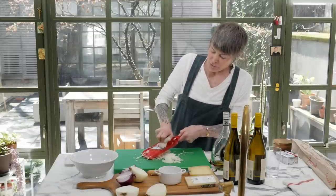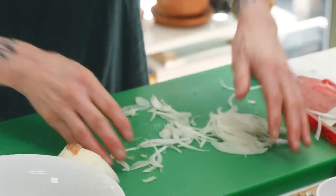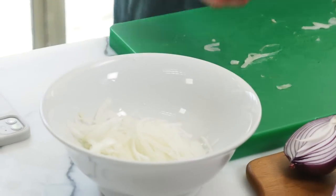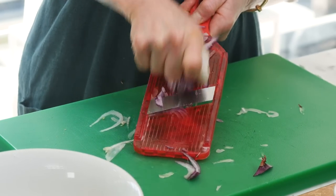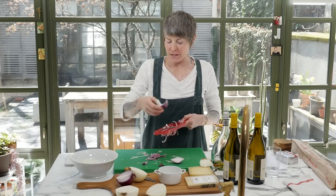Now, you can add a little sugar when you do this if you choose, but the onion has sugar, so it's gonna caramelize on its own. I'm using red and white onions. It's usually made with beef stock, which gives it a richness and a heartiness, you know. But we're gonna make it veg.